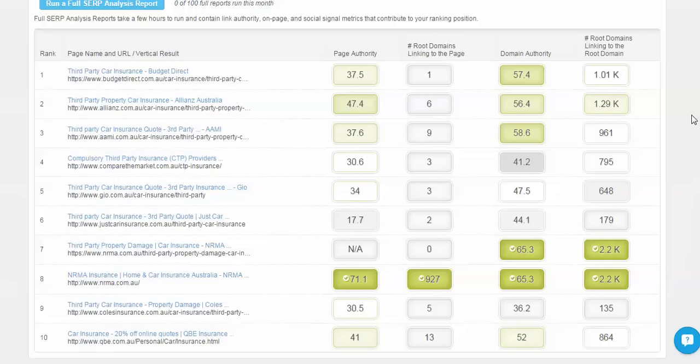But the other thing you want to look at is, in this instance here, the keyword is third-party car insurance in Australia. And you can notice it has a significant lean towards actual company websites. All of the results, with the exception of this one here, which is Compare the Market, a big comparison site they have in Australia. They do television adverts. I'm actually surprised that their domain authority isn't higher than it is. But with the exception of that one result, the rest of the results are actual car insurance companies.